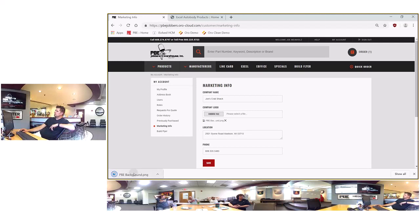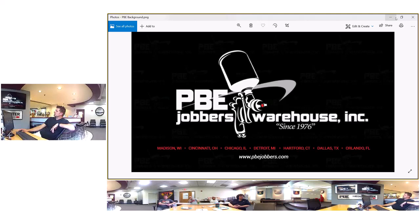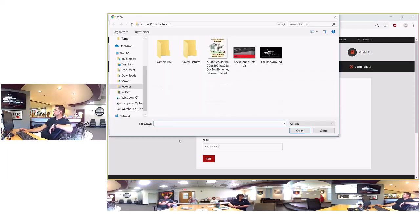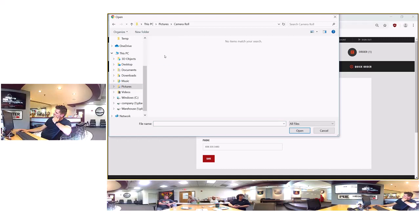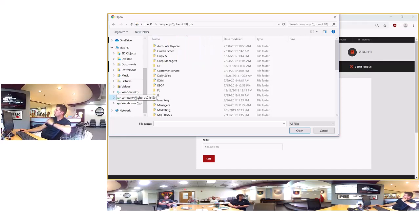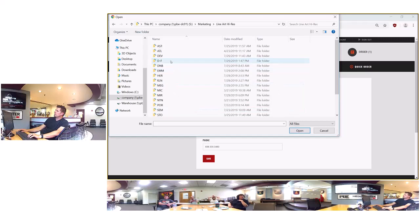I need to mess around with this a little bit. But basically, that's probably why it didn't do it. It's probably way too big. Let me see if I can find a smaller one. I don't have a logo, and I'm guessing this computer isn't tied to the... well, it's tied to the S drive. What about going into pictures? Yeah, there aren't any.